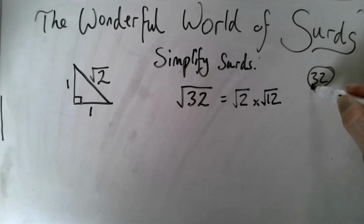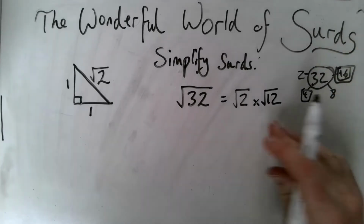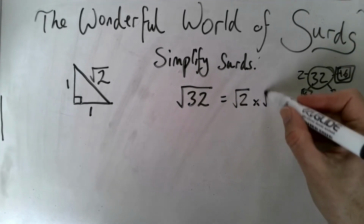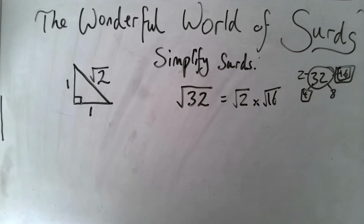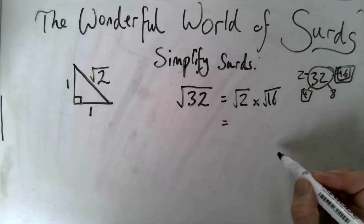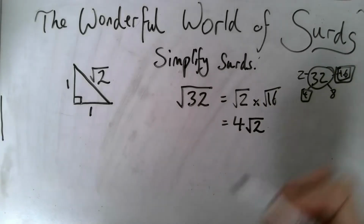Do you remember that we had 4 times 8 and that was square, but we also had 2 times 16 and that's square too. And what we're going to use is root 2 times root 16 will give us the same thing as root 32. And we know what the square root of 16 is, don't we? The square root of 16 is 4, so we can write this as 4 root 2.